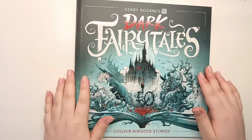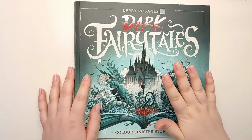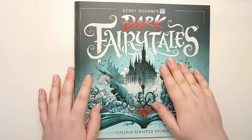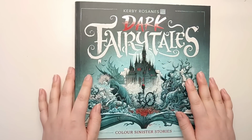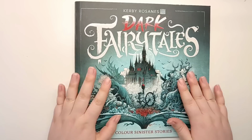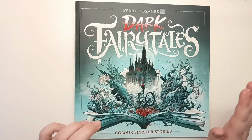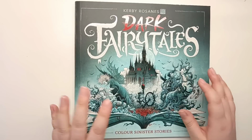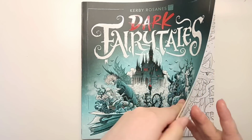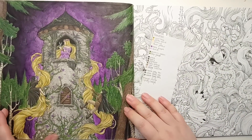Next up, I've got Dark Fairy Tales by Kirby Rosanes. This book was released right at the end of March for us here in the UK, and I set up a buddy colour with this before my book even arrived. I promised Elizabeth on Instagram that we would do a page in this together, and when it arrived and I picked a page, I also had Cindy Peel reach out to me on Instagram, and we did it as a little group. So the page we did was actually the first page here, the Rapunzel page.